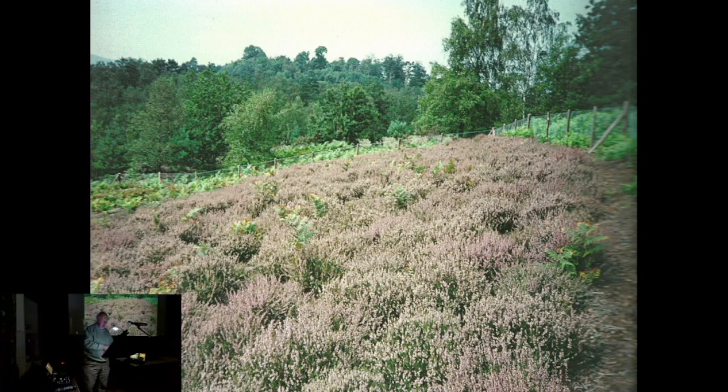The disturbance caused by the works the previous autumn had been entirely beneficial. Within a couple of years, patches of heather appeared along the line of the trench, and the rare woodlark nested in the enclosure.